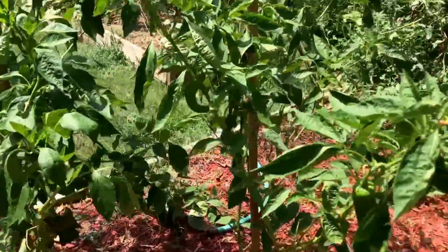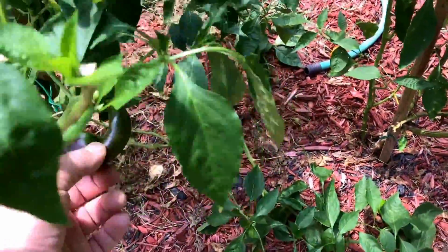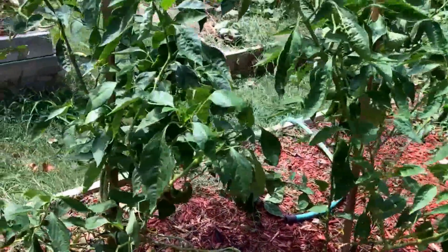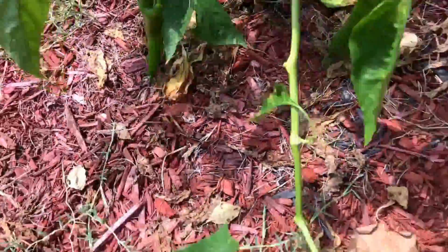I have my 2 Anaheims here that are producing great. I've harvested some fruits. I'll show you in the garage in the deep freezer. So it's been definitely putting out some nice fruits. Both of them have.